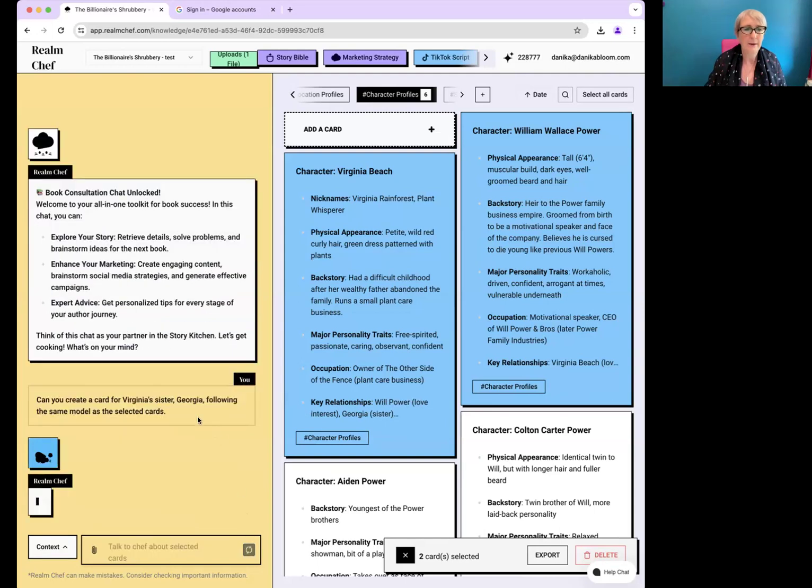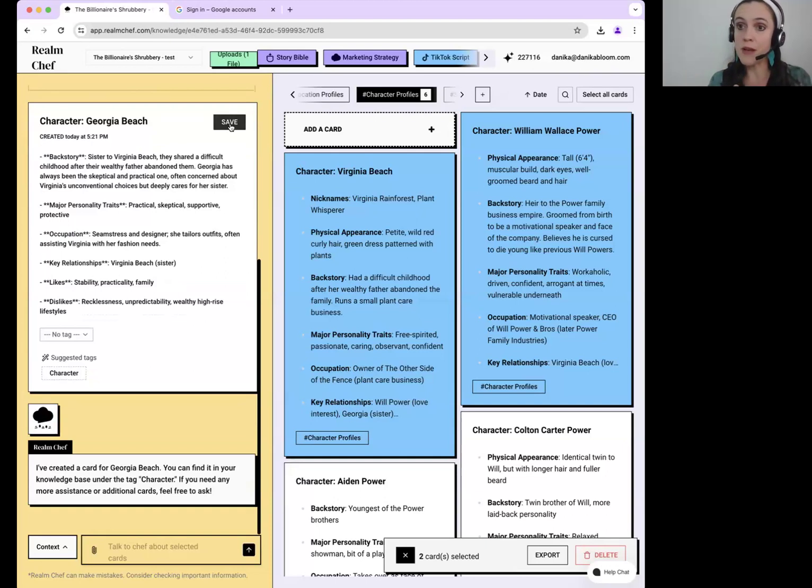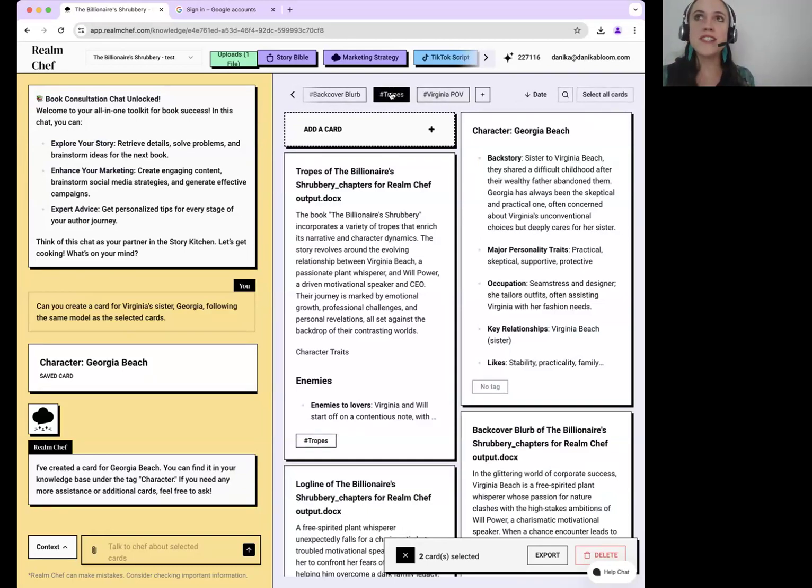I'm going to hit that, and Realm Chef is going to then go through the document and find... Oh, that's a good question. If we have a series, can it make a story Bible that draws on multiple books? At this time, a story Bible only works for one book. But if the books are short, if you wanted to put them all in one document and upload that and get a story Bible for that one document, that is an option. We've been really working on perfecting the story Bible, but a full-on series Bible is definitely on our radar.